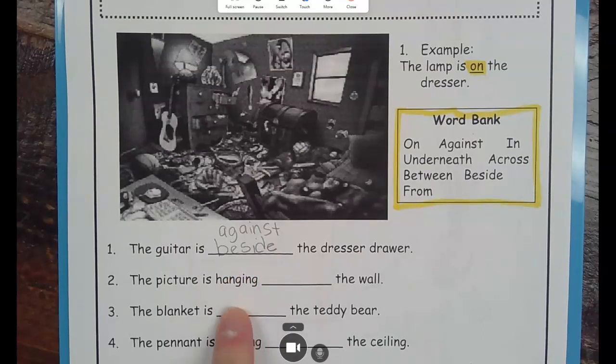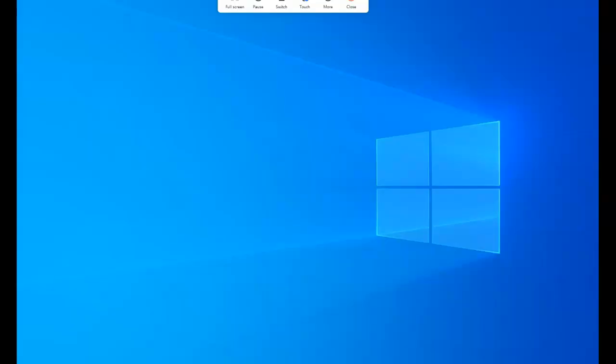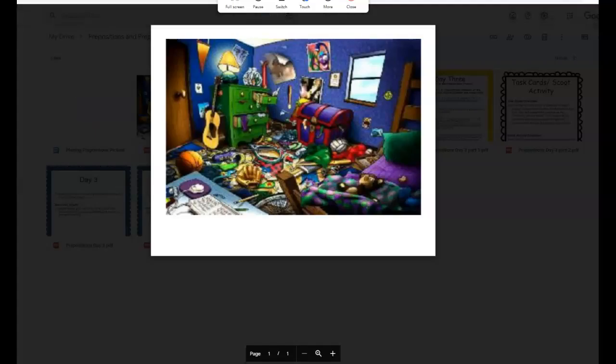So I'm going to go back to the picture. It says the picture is hanging blank the wall. Excuse me. Seriously? It was just loaded. There it is. The picture is hanging blank the wall. Is it going to be on the wall? Yes. Could be. Could it be against the wall? No. In the wall? No. Underneath the wall? No. Across the wall? Between the wall? No. Beside the wall? No. From the wall. No.